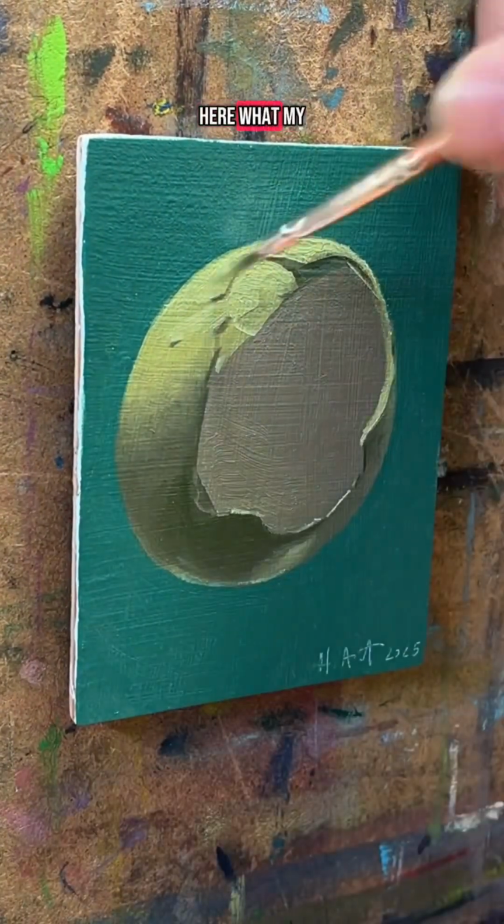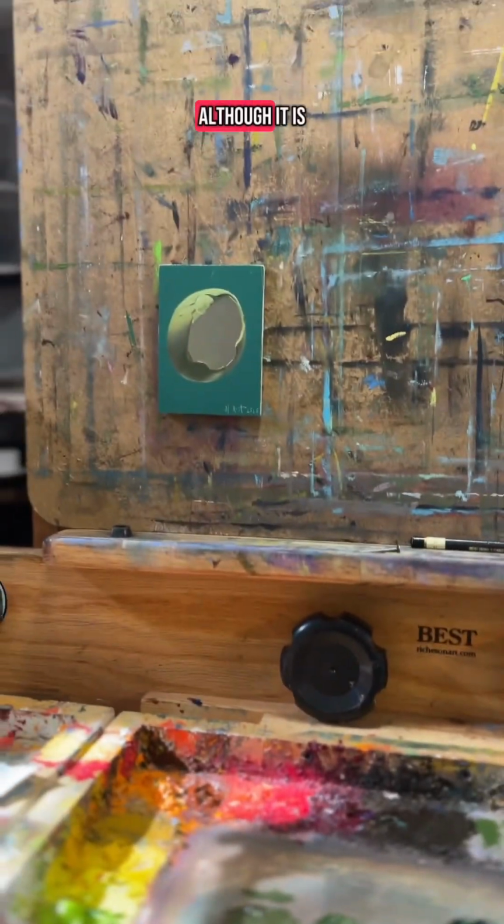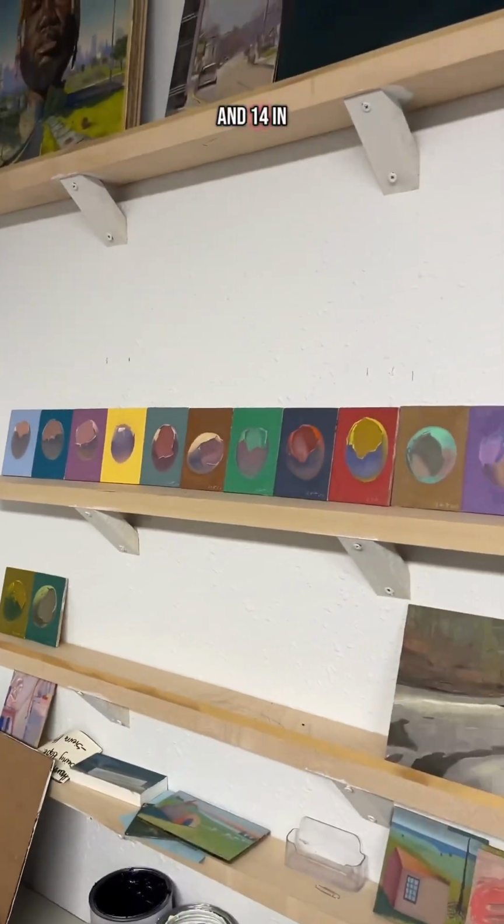And we can see here what my palette looked like at the end of my 1-hour painting session. Not a whole lot had changed. Although it is really cool to see a trail of color harmony between paintings 13 and 14 in the project, I'm going to go ahead and save the rest of this paint for the next painting in the series.